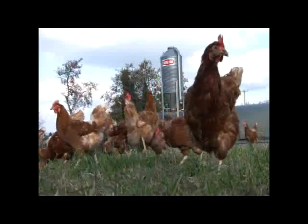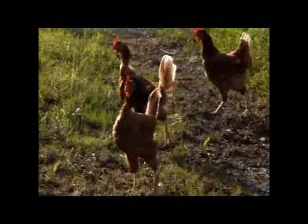Now, back to the kitchen for the smoked salmon and asparagus custard tart.